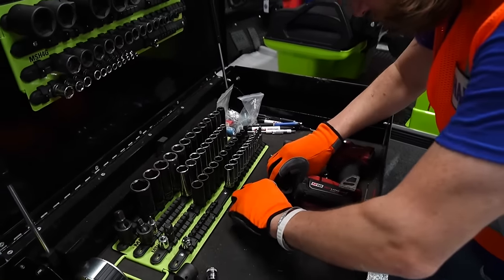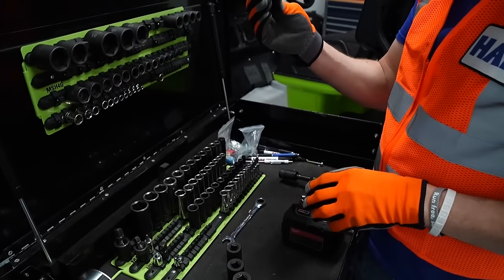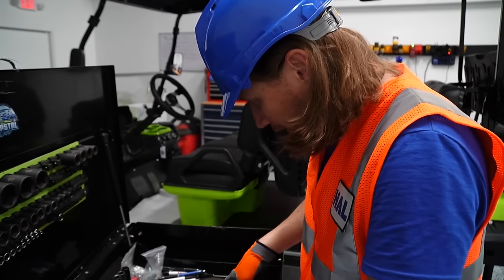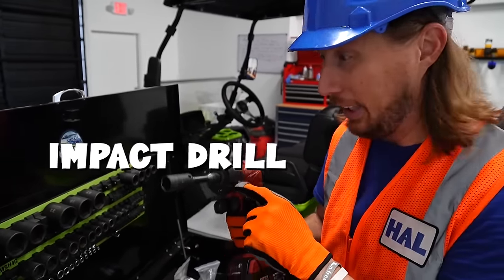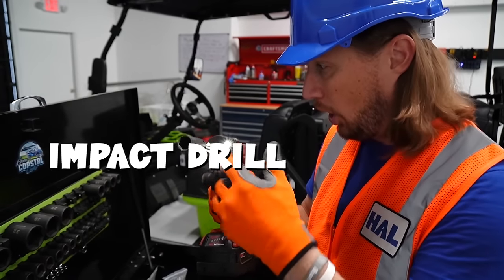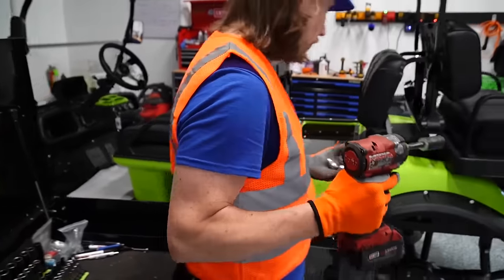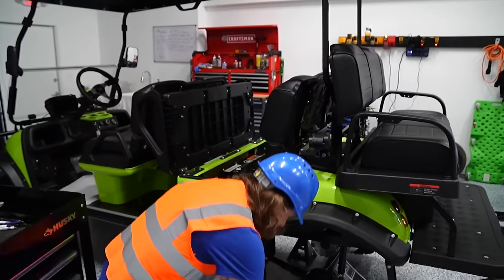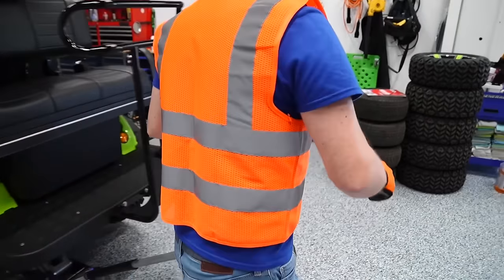Oh, got a wrench here. Oh, got some more sockets. Oh, lug nuts. We might need those for the wheel. Okay, got that. Oh, and check it out. It's a drill. It's an impact drill. Oh, I think we might need to use this to put the wheel on. So we need this. We need some lug nuts. Oh, we just need a wheel. Oh, there's some over here. Let's set these down here. Oh, come on. Let's see here.